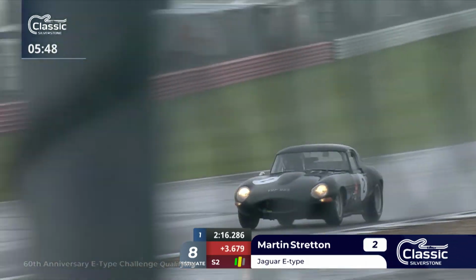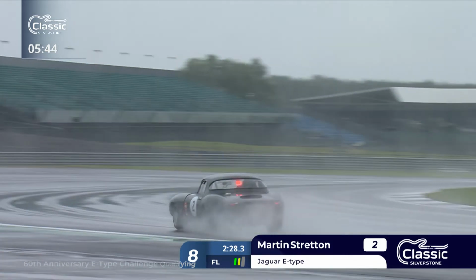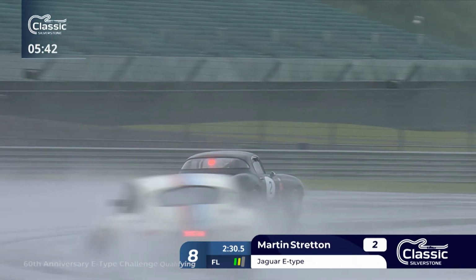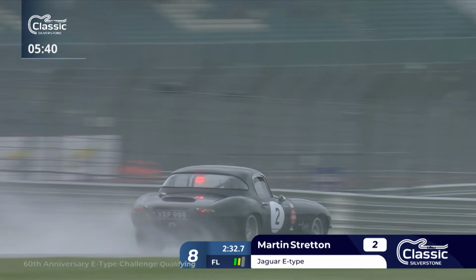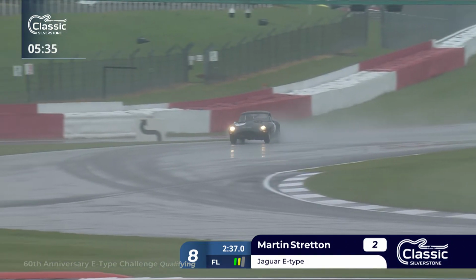I don't think he's going to. Looking at the split times, I don't think it's going to be quite enough. He's quick around the corners, but as we know, this car is not as quick as some of the others in a straight line. And I think he's going to miss out a little bit. So Gary Pearson is currently fastest.